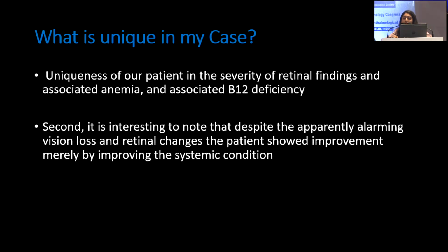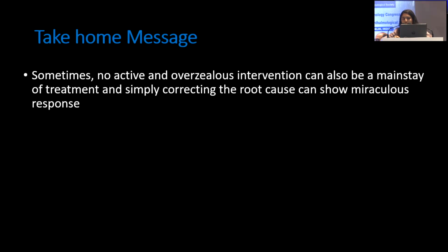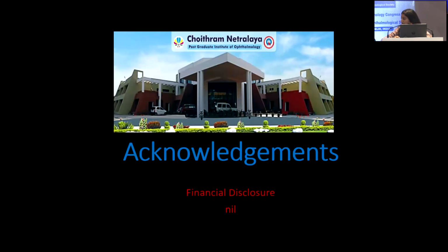So my case is unique in the severity of the retinal finding associated with the anemia and associated B12 deficiency, and also such an alarming visual loss was restored just by improving the systemic condition of the patient. We could clinically imply from this case that sometimes two seemingly different appearing conditions can be a different spectrum of a single clinical condition, and also a nutritional deficiency can cause a devastating complication. A multidisciplinary approach is very much essential to deal with such cases. So we can take home a message that sometimes no active intervention can also be a mainstay of treatment and can show miraculous response. Thank you, sir.